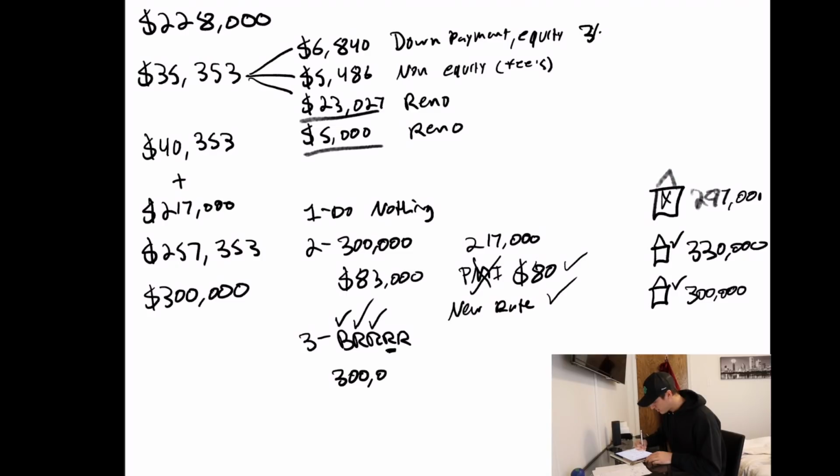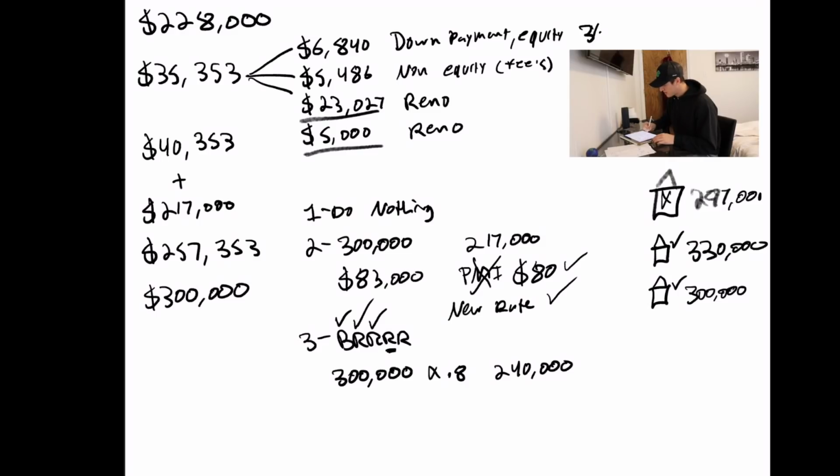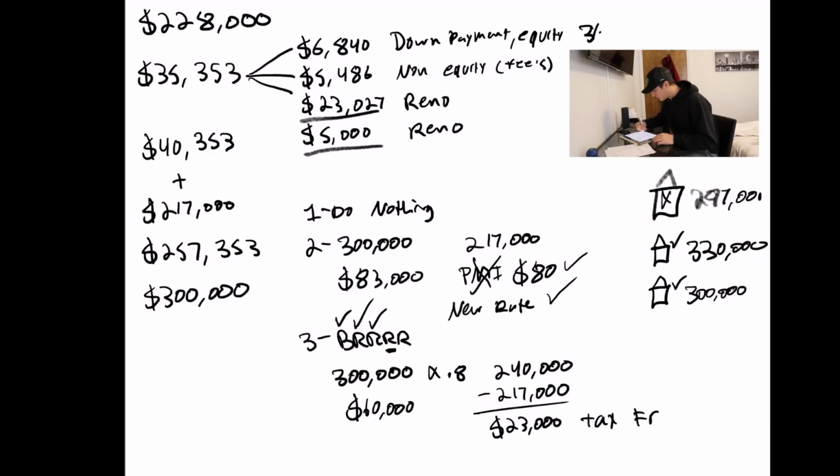So I've got my $300,000. That's the appraisal price. Then I multiply it by 0.8 because you have to keep at least 20% equity in the house. So that'll put me at $240,000 right there. $300,000 minus $240,000, $60,000 is what I have to keep in the house for equity. Then $240,000 minus my $217,000, which I owe now, and that's going to put me at $23,000 of cash that I can take out tax-free.